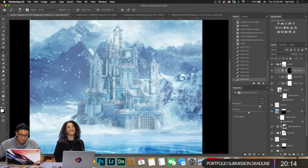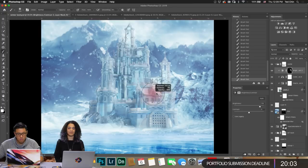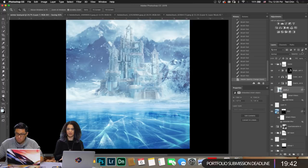Bring some highlights in there just to see what it actually looks like. Nice. Might be cool too to add some of those darker tones that we have in the very bottom of the piece with the cracked lake into the base of the castle. Right, like the bottom blocks of the castle. If we had some of that blue pulled in there, it would look cool and also show that it's much closer to us than the mountains.